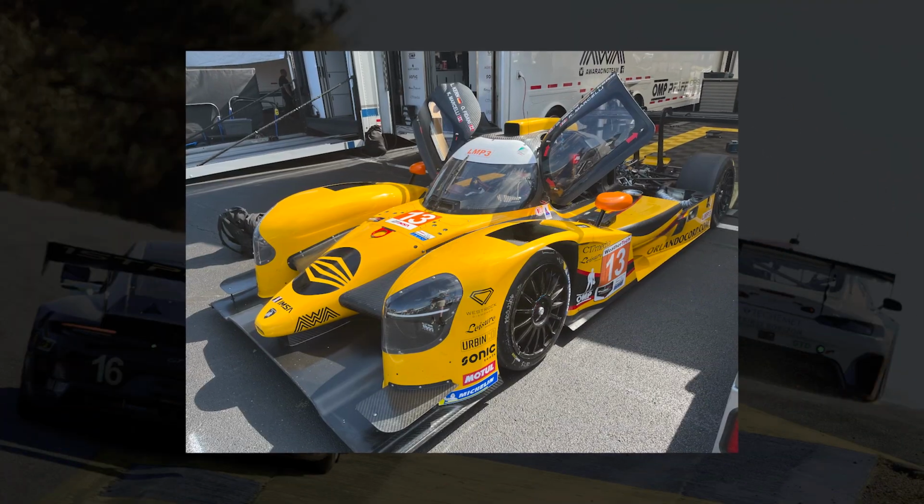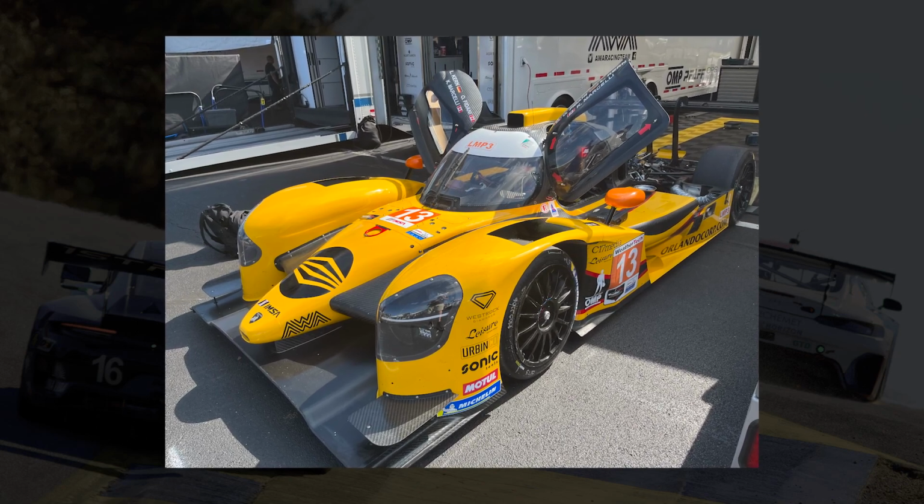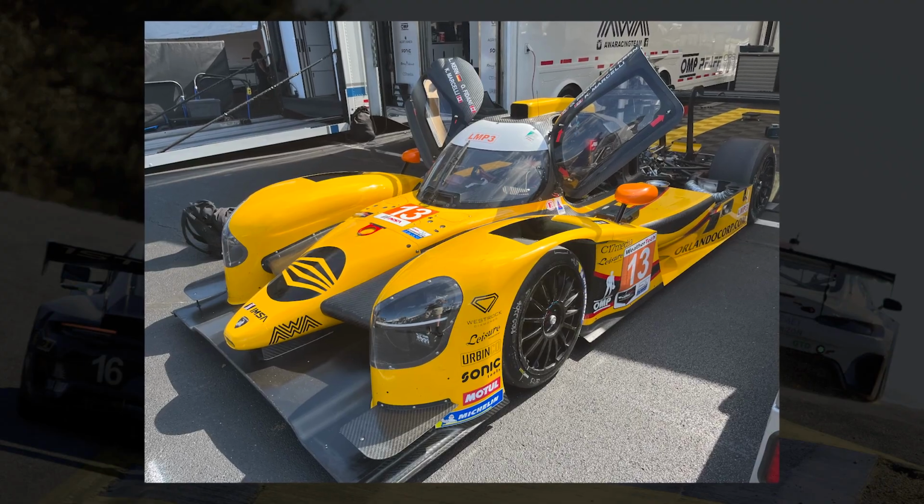Le Mans Prototype 3, otherwise known as LMP3, are very similar to LMP2 cars, but they are the slowest prototype cars on the IMSA grid. Designed as more of an entry or amateur level prototype class, LMP3s are very popular among gentleman drivers or others that are looking to enter the professional prototype ranks.